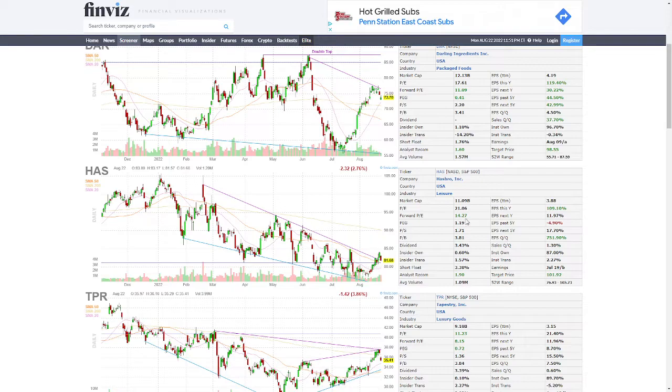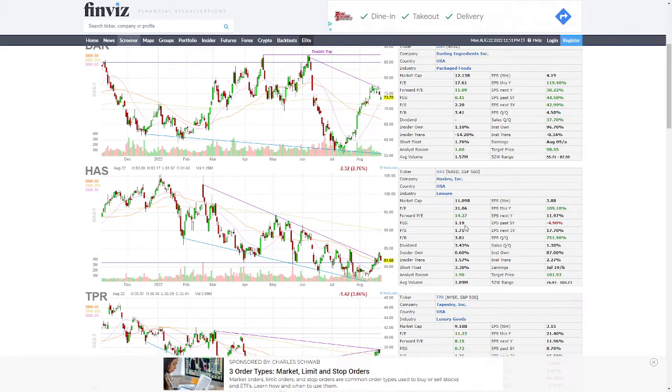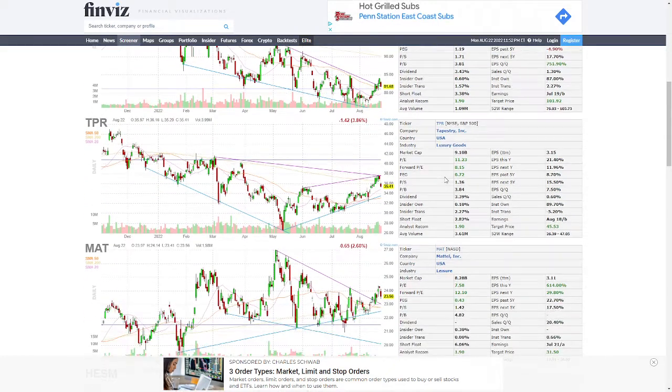Hasbro, we all know Hasbro as the board games and all that. PE of 14, PEG 1.19. This is seeming like a less modern company, so I would personally stay away. It's more like board games in the past, that type of stuff.